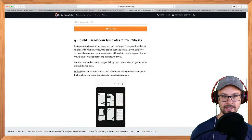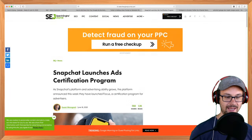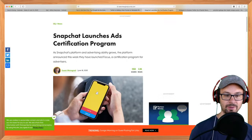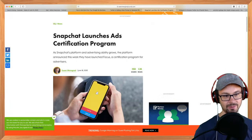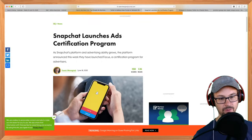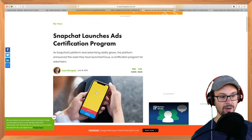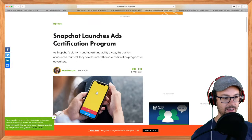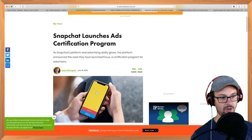So, goodbye. Snapchat launches ads certification program. As Snapchat's platform and advertising ability grows, the platform announced this week they have launched Focus, a certification program for advertisers, which is to say, money, money, dollar bills, y'all. All the dollar bills, y'all.